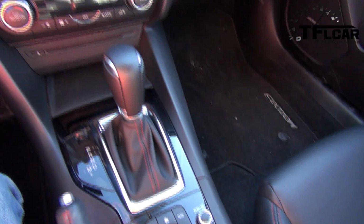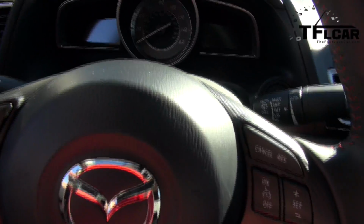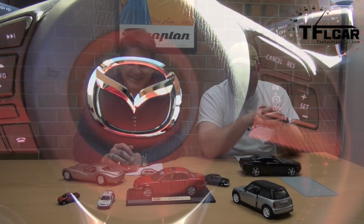Yeah, you can grow into it. And yeah, okay, it's a little bit on the tight side, if you put on more than the freshman 10. That SkyActiv engine is extremely economical. The 2-liter engine has just enough power to give you a little bit of sport, and it handles beautifully.